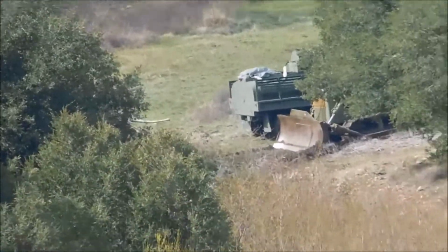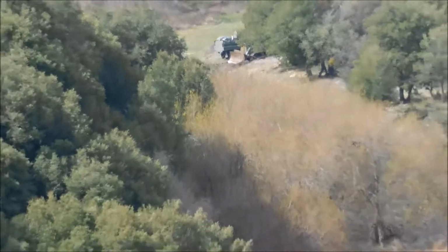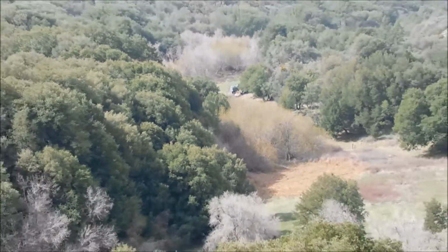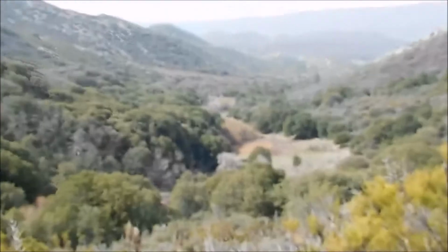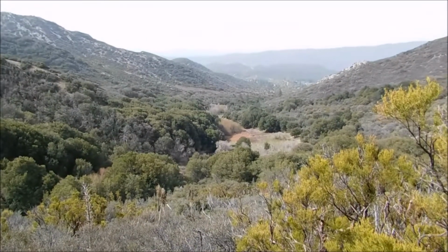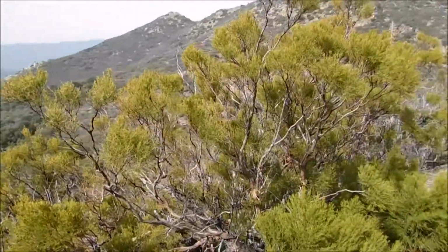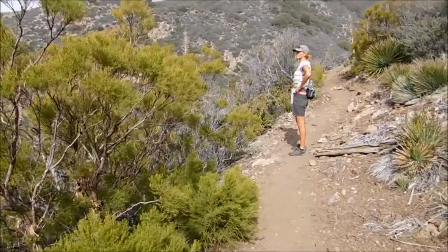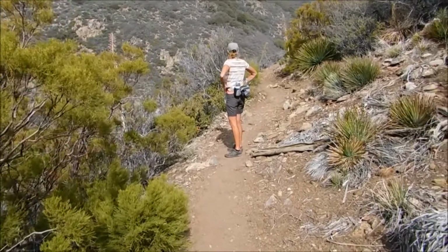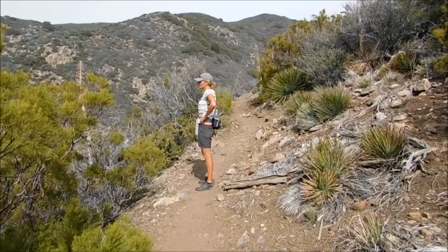Well, we've picked up a bit of elevation. We've climbed up a pretty good hill. You can see that equipment, and we were down in that little valley. Now we've climbed up the side of this hillside here. Trail's pretty good here. We're picking up elevation. We're in just over 1.5 miles, and we're going to keep going.